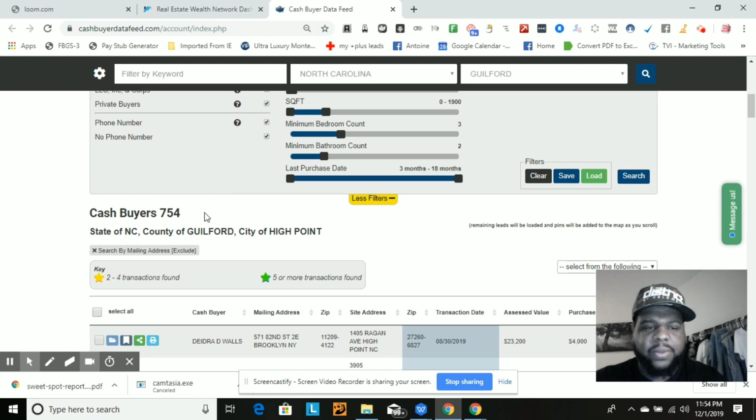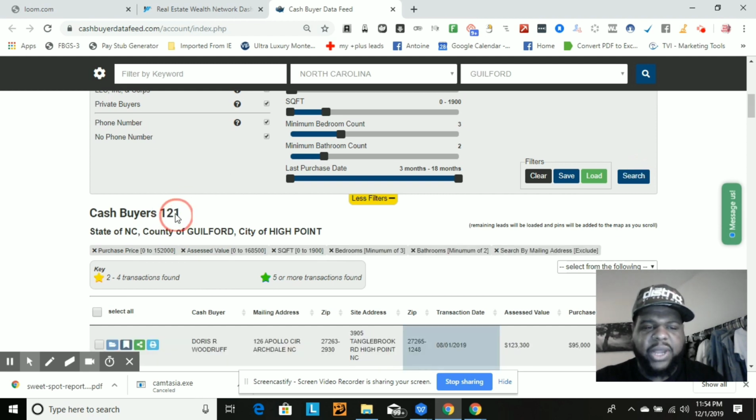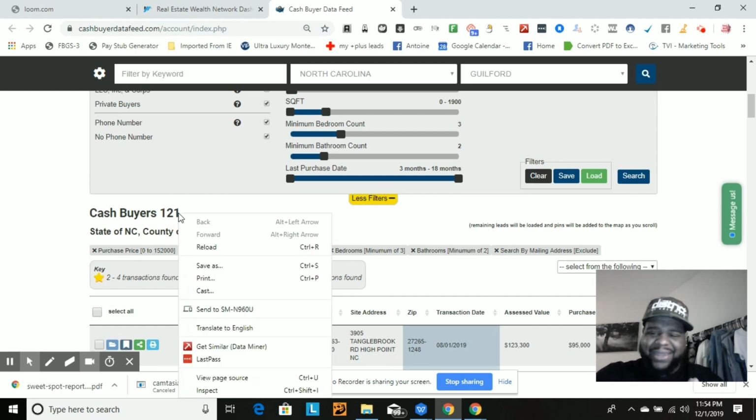Now look at this number, 754. When I hit search, the number is gonna go down to 121. You see that, guys? So we know for a fact we got our ideal type of buyers.